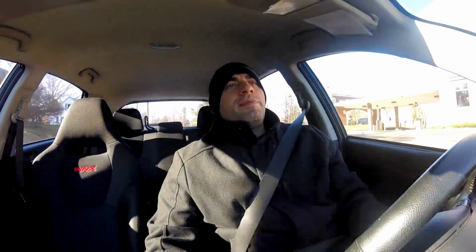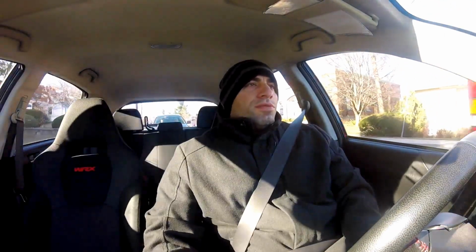Anyway, so yeah, I guess it's a very specific type of car for a specific type of buyer, for a guy that needs the utility, the space of the wagon, and wants it to really accelerate. And I think it's a good looking car.